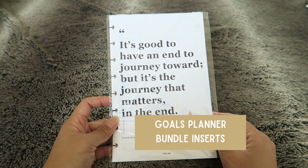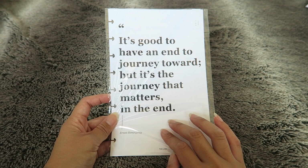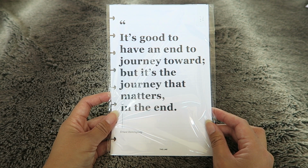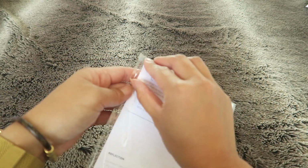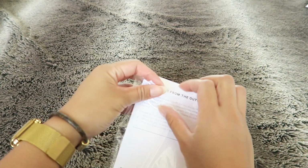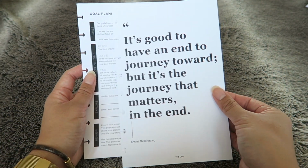So next I do have the Goals Planner Bundle Inserts. First it comes with a very nice quote title page that says, "It's good to have an end to journey toward, but it's the journey that matters in the end," by Ernest Hemingway. And so let me go ahead and open this one up. So it has the title page right over here.